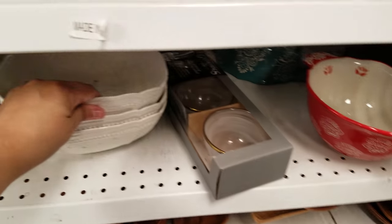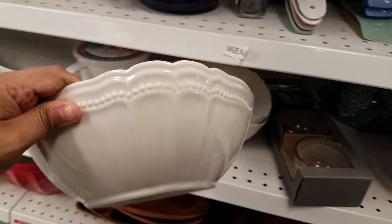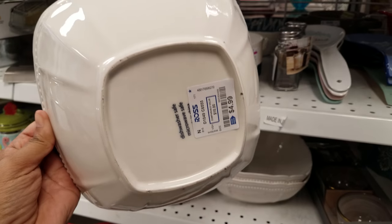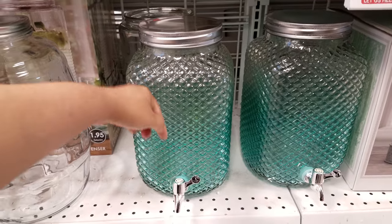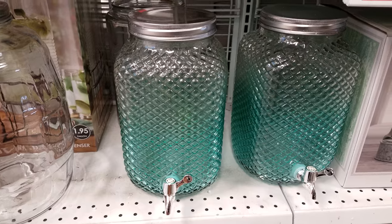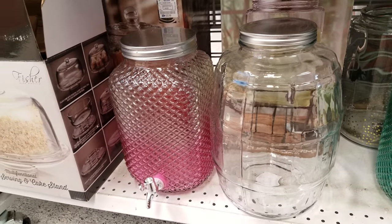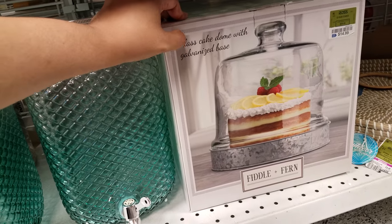Oh, this is neat. I haven't seen this here in Ross. I've seen something like this in Burlington. $5. I did find these mermaid scale pitcher dispensers. These are going to be $15. And they do have a pink one, and that one's the same price. And they do have quite a bit of these cake domes. These are really nice too, $15.